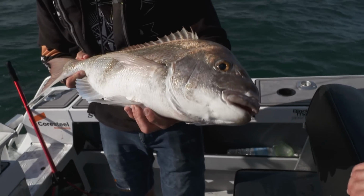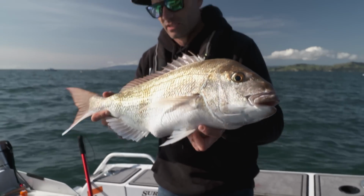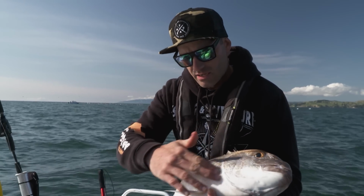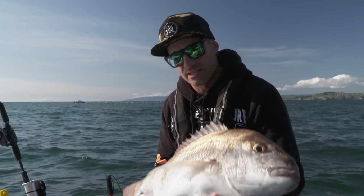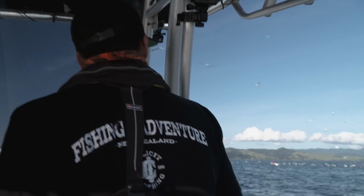I think he's all blowing up, so he's probably going to have to come home, this fella. So we'll take him, we'll utilise him. Stunning eating fish, plenty of meat on that, as well as all around the head there. All of this meat will get utilised, and yeah, stunning fish in the bin.